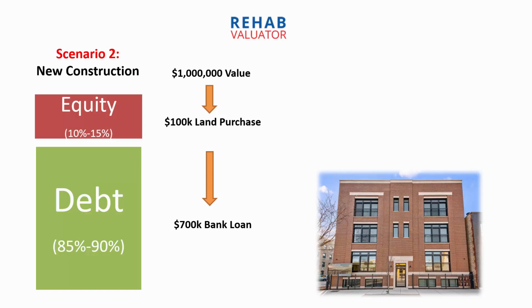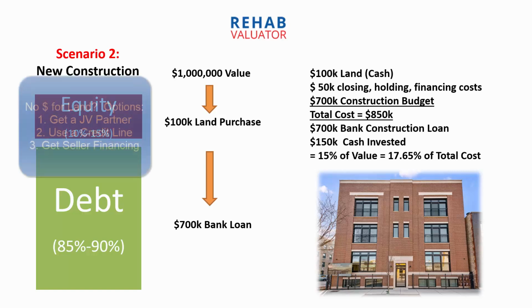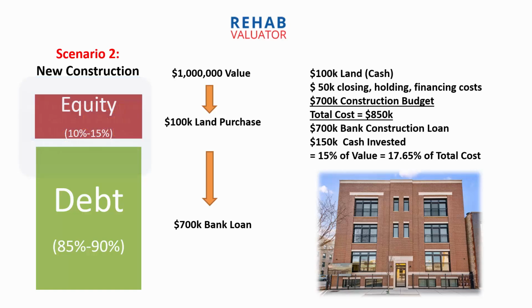But you're going to pay $100,000 for land, and then you're going to take out a bank loan for $700,000 to build it, and you're going to end up with a $1 million asset. Here's how the numbers stack out in this example. For the purpose of this scenario, we're going to assume that you pay cash for the land. Now, that cash doesn't have to come from you. It can come from a partner. It can come from a private lender. It can even come in the form of seller financing by the seller. But you're going to pay $100,000 for land.